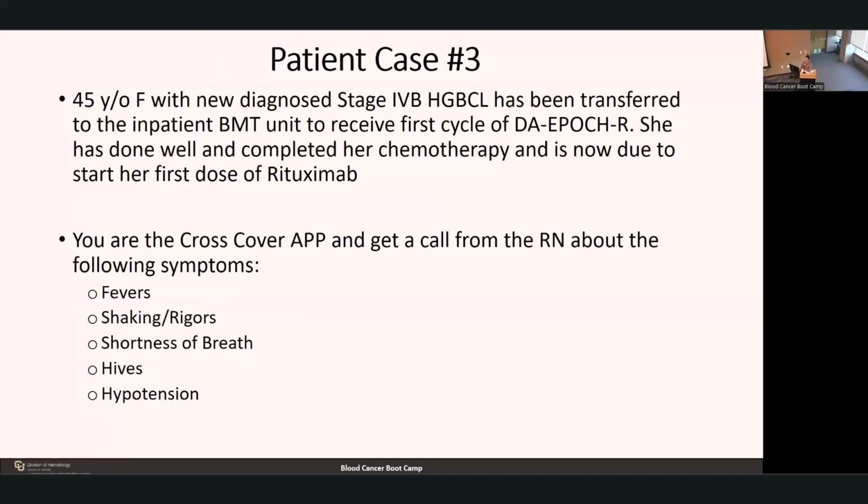Last patient case, we're getting there. So patient case 3. So this is a 45-year-old female who just had newly diagnosed stage 4B high-grade B-cell lymphoma, and they've been transferred to the inpatient BMT unit to receive their first cycle of dose-adjusted EPOCH-R. She did very well with her chemotherapy portion and is now about to get her first dose of rituximab.